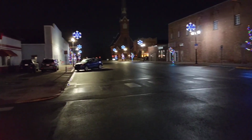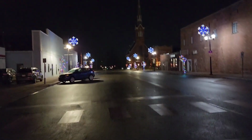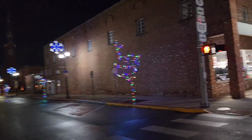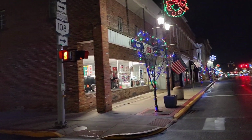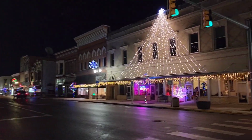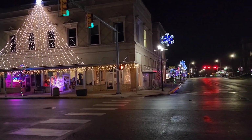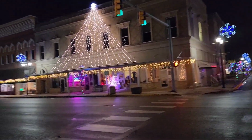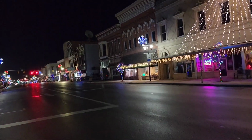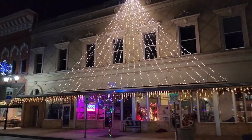all the trees on the sidewalk are with colors, lights, as well as this section. Look at that, how nice it looks, that building and the street with the lights. Very nice, beautiful.